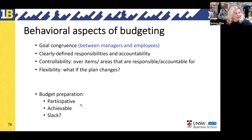So in terms of our budget preparation, we want to keep some things in mind when we're doing that budgeting process. We want it to be participative. So we want the employees to participate in determining the budget figures. And so then they feel ownership over the budget.